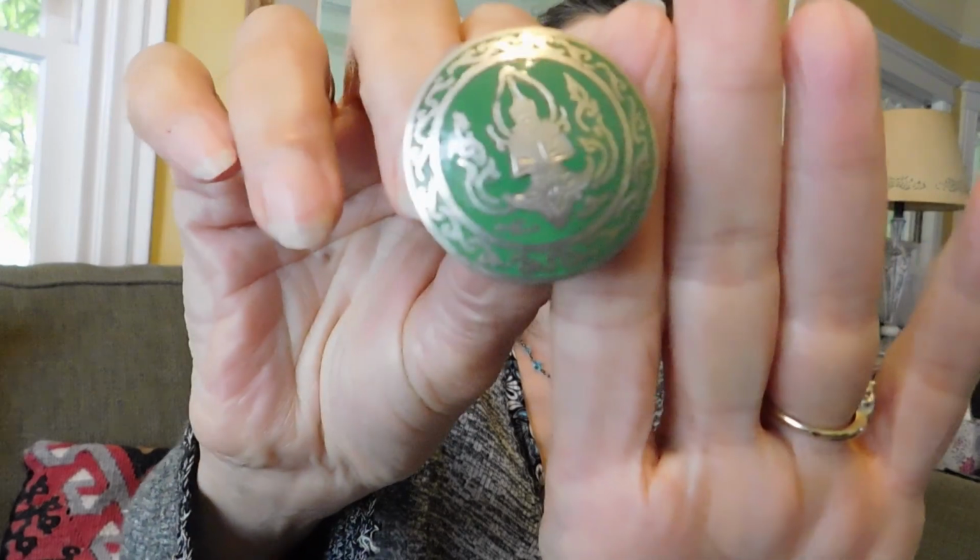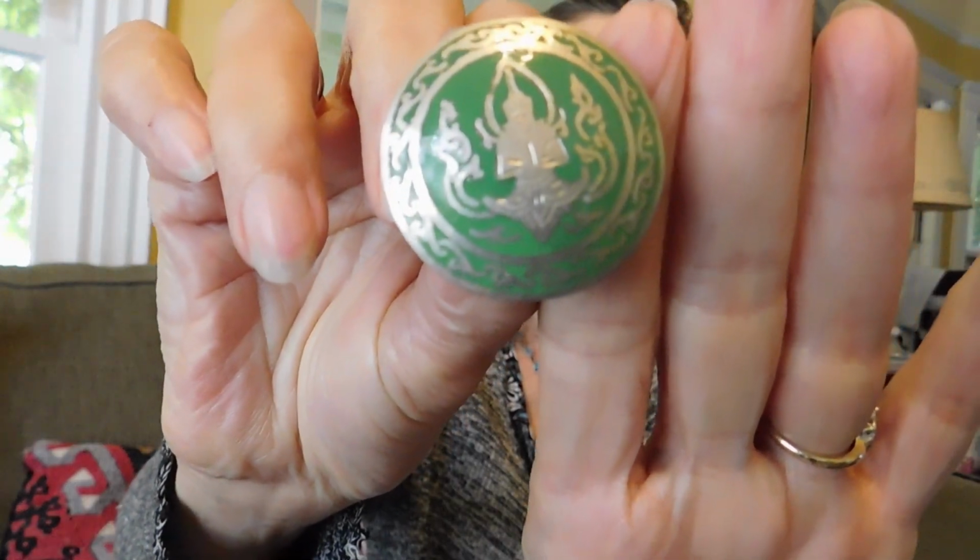And let's see, we have a cyan silver brooch. It's a more unusual color. Most of them are black. They do come in other colors. I like that one. Green.